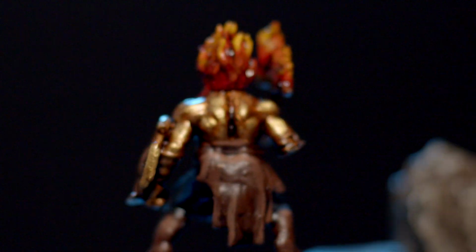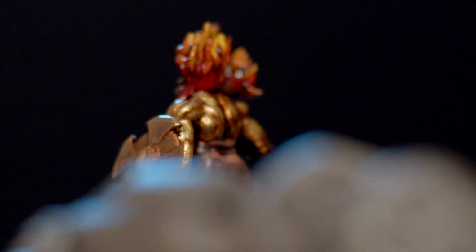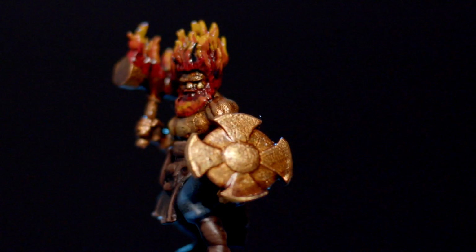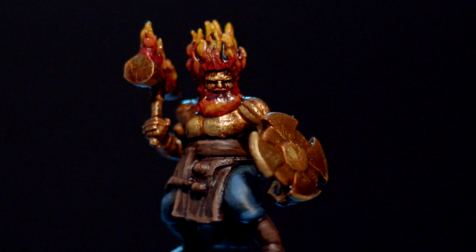But what do I know? I'm just some guy painting models. And I actually do like how this guy turned out. So, what do you think of the CAZIR? I'd be very interested in stories of using them in games.